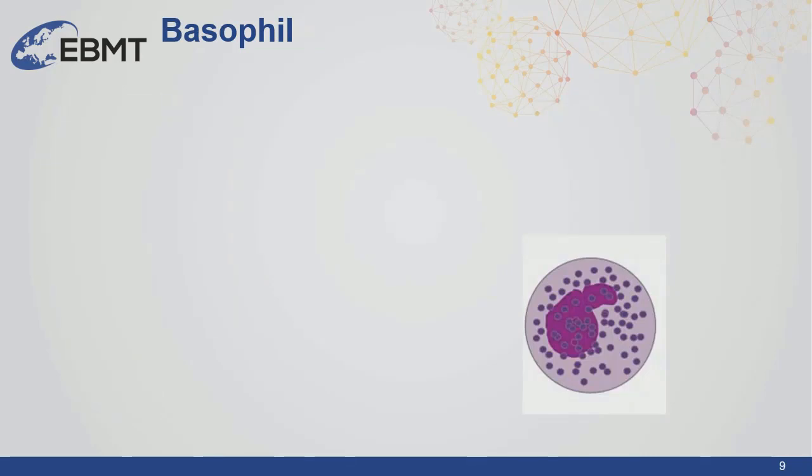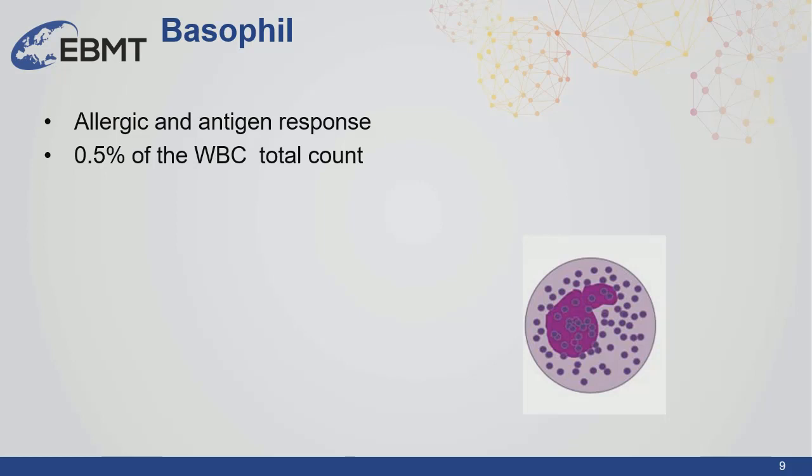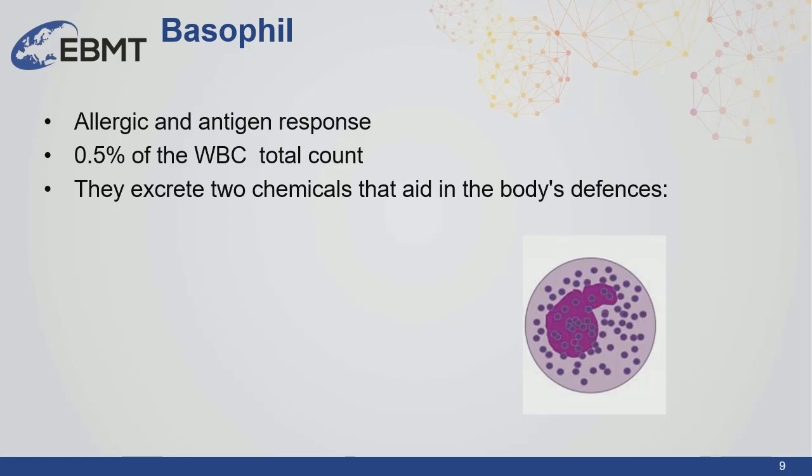Now on to the basophil. Basophils are what sound the alarm that something is going on. They are allergic and antigen response. They make up 0.5% of the white blood cell count, and they excrete 2 chemicals that aid the body's defense. Histamine. Histamine is responsible for widening the blood vessels and increasing the flow to the injured tissue. It also makes blood vessels more permeable, so neutrophils and clotting proteins can get into the connective tissue more easily. It also produces heparin. It's an anticoagulant that inhibits blood clotting and promotes the movement of white blood cells into an area.